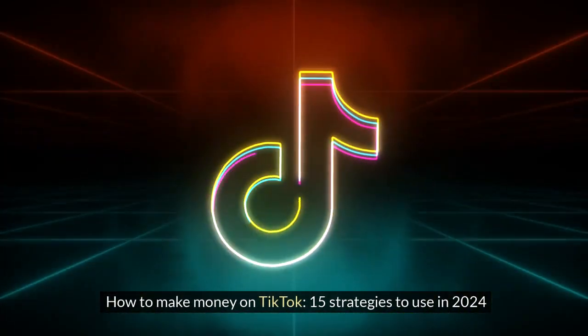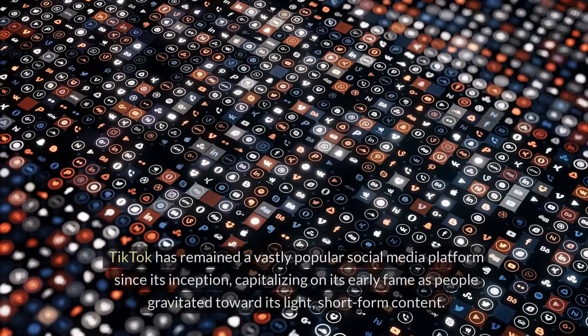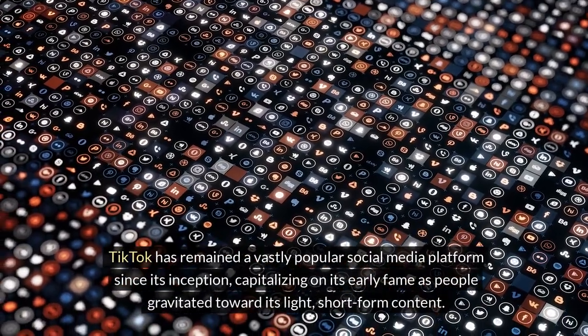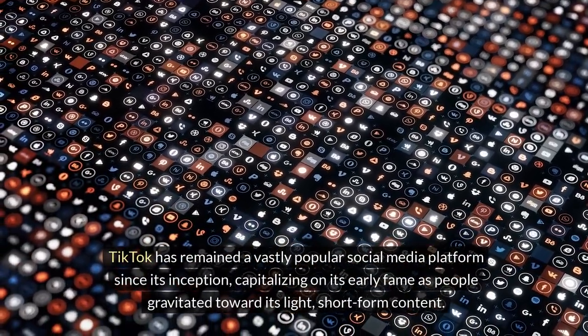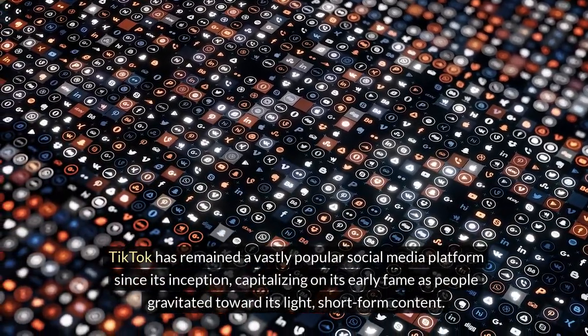How to make money on TikTok, 15 strategies to use in 2024. TikTok has remained a vastly popular social media platform since its inception, capitalizing on its early fame as people gravitated toward its light, short-form content.